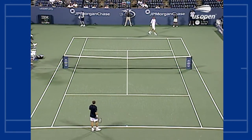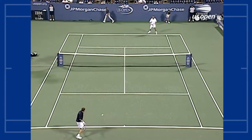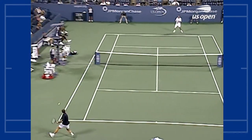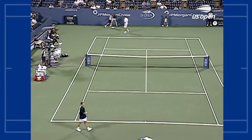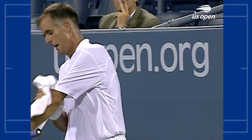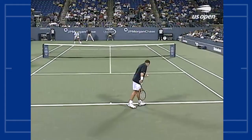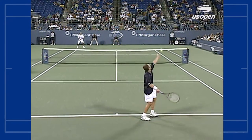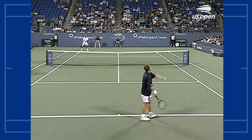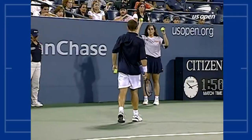Todd Martin just tailing off at the back. Shot there, not much margin for error. Would have been better to possibly play a high floating ball back, try and get as deep as you can and get yourself back in the court. Point for Todd Martin.